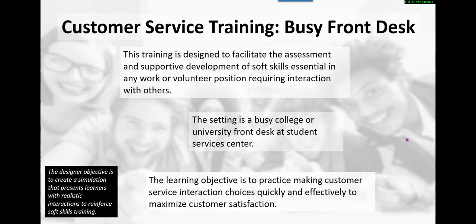In these first few slides, the setting is being established, and here the learner is introduced to the purpose of the simulation. The block with the text about the designer objective is not meant to be included. It is a note for collaborators.